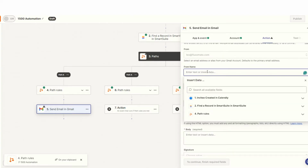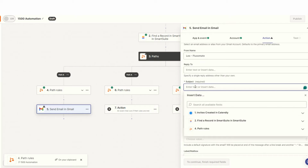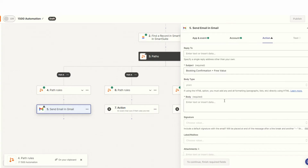From name, usually I just put Leo Fluxomate. You can just put your full name, doesn't really matter, even your company name. Subject can be something like booking confirmation, free value. I'm not going to go over the copy for this specific email. I'm just giving you guys an example.